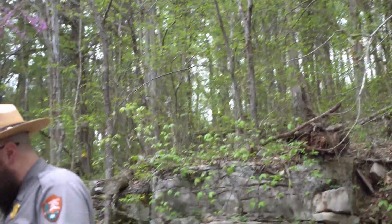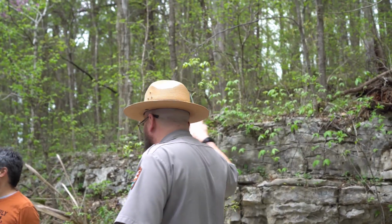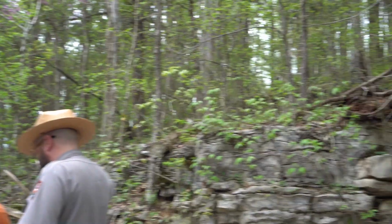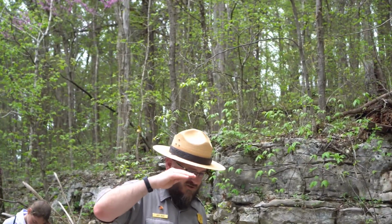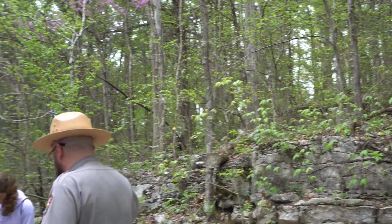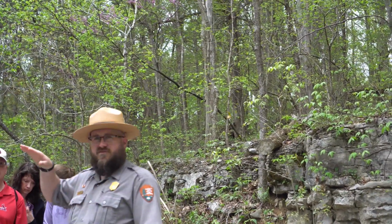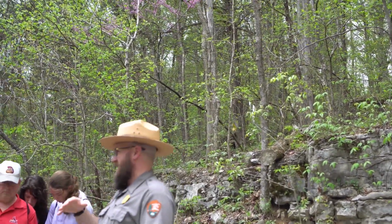The man who opened the cave was a guy by the name of L.P. Edwards. Now, L.P. Edwards was a prominent community member. He owned the property here, and he opened the cave. We're going to talk a little bit about him opening this cave in the tour. It's kind of the stories that this cave has, I think, should be made into a movie.